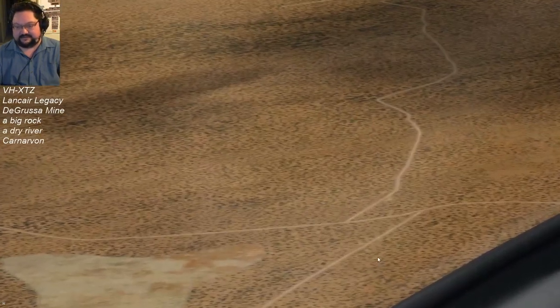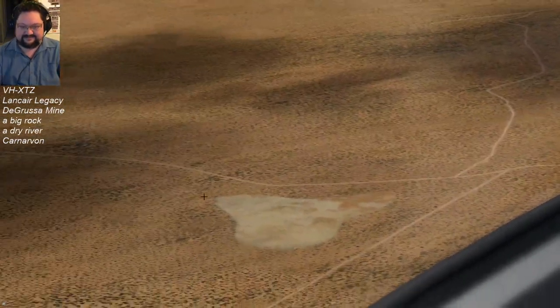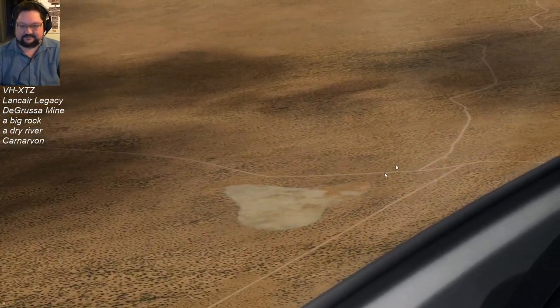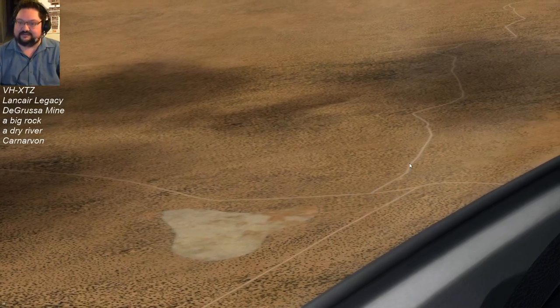Look at that wonderful intersection there. Right, I want to drive from here to here. Yeah, you have to stop here, do this massive turn here, and then another one there.